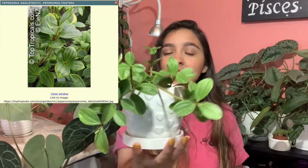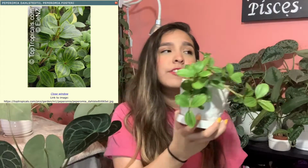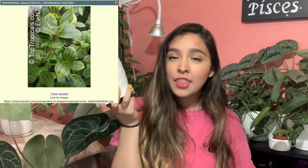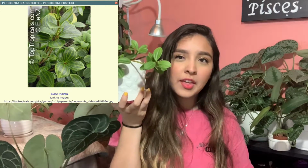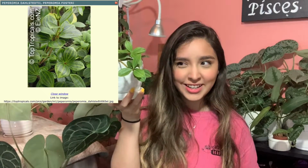But yeah, this is, I think, one of the last Peperomias that I really have. I have this one, an Incana, and a Silver Ripple. They're all doing pretty well, but this is one that has been bringing a little bit of joy into my life during these quarantine days.